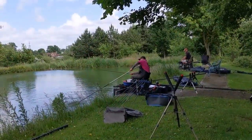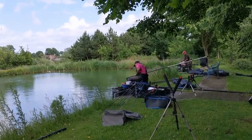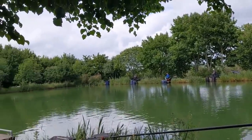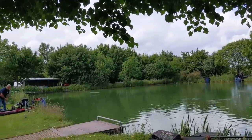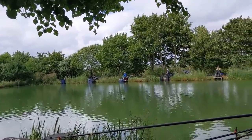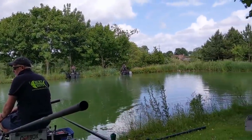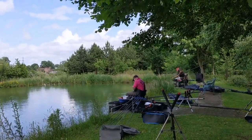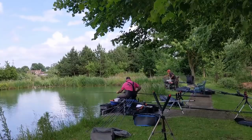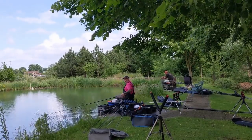Back on Ben's, and peg 7 is into a nice fish. That's a beauty. The fish are still coming out of Ben's, but unfortunately for Dragon, it switched off earlier and it certainly hasn't changed. Mr. Beasley's got one on peg 8 on the method feeder by the look of it. Yep, looks like an F1.